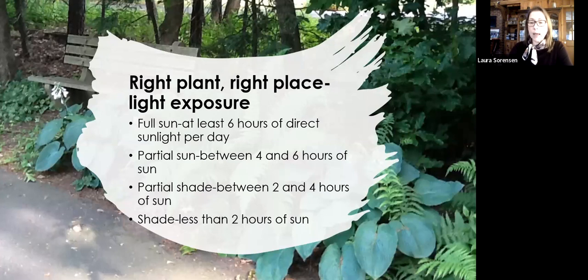And if you can learn to love interesting foliage textures and colors, you can have a beautiful garden with just foliage plants like hostas and ferns.